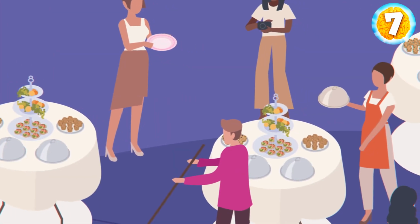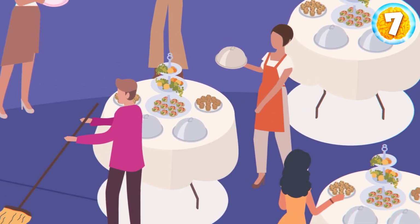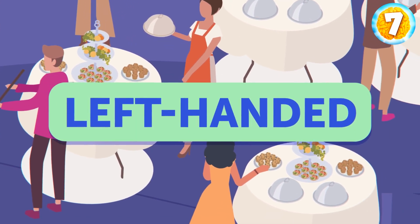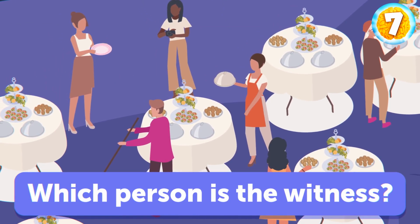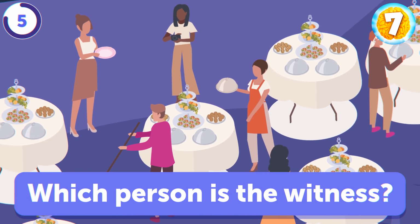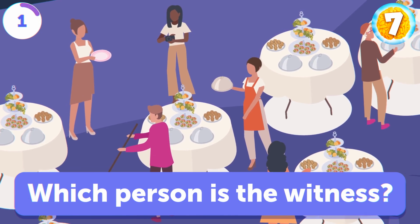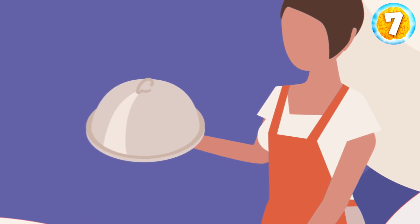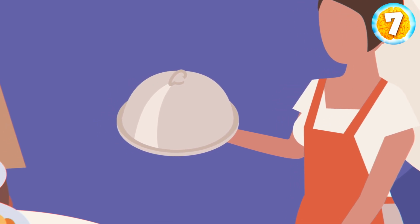A detective is looking for an important witness. Without them, she won't be able to solve a complicated case. The only thing she knows is that the witness is left-handed. Look at these people and help the detective choose the person she needs. It's the waitress. She's holding the tray with her right hand and serving people with her left dominant hand.